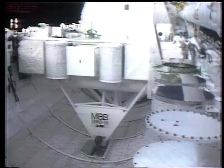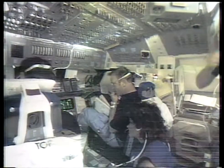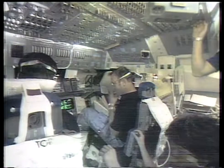Okay, Guy, we've got the experiment on now for the heat pipe, and we also have managed to get loaded the solar inertial attitude, and we'll be ready to go on that on time. We're running the mass spec now, Guy, in program 4. Roger, thank you. That's what we want.